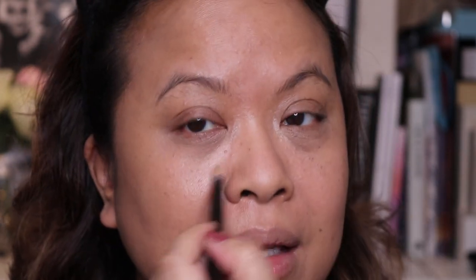I have to say, this concealer is really lovely. Okay, so you can see it's a little bit brighter under the eyes. The foundation looks very nice, very natural product. We're going to move into another new product that I picked up.